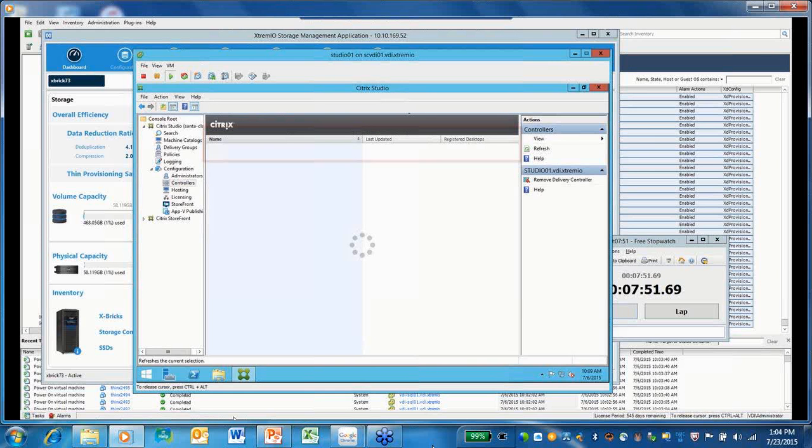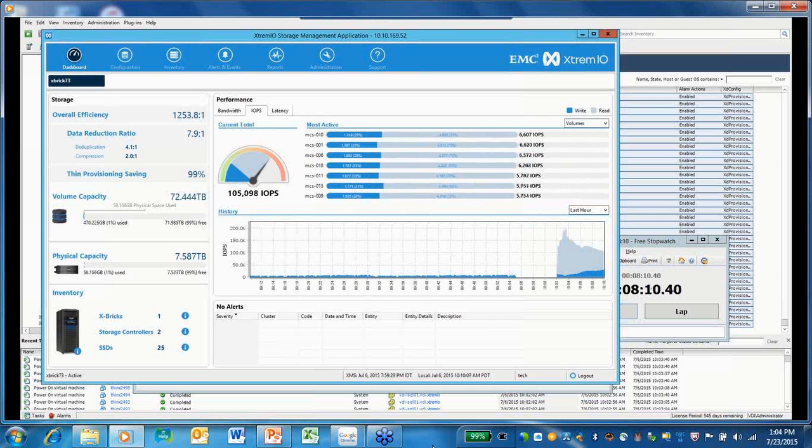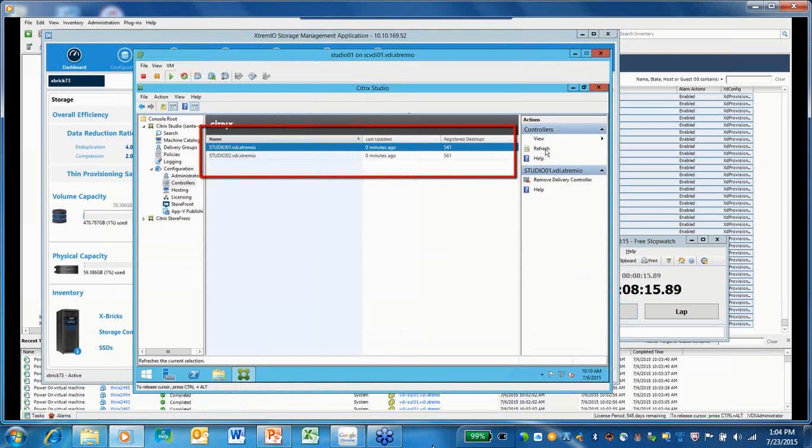We can see the I/O distribution versus the block sizes. We can divide it via volumes, although I would expect a similar workload on each one of the volumes. That's the beauty of the scale out. Need to balance nothing, the type of architecture of the array itself. If we go back to the Citrix DDC and refresh the screen, we'll see more and more VMs start being logged in. So I'm going to suspend it for a couple more minutes to see when we actually have the majority of them being logged in.